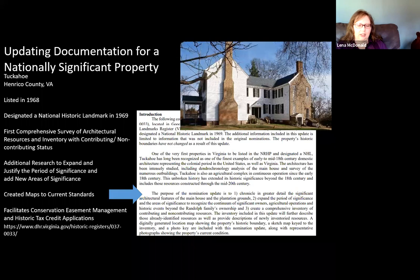So we did create maps to current standard, including one that shows the historic boundaries and one that shows all the contributing and non-contributing resources and another one that shows where the photos were taken. Because this is a large property. I think it's more than 100 acres. I can't remember offhand how big it is, but it's substantial. And it's been occupied since the colonial period. So it has a lot of stuff, both above ground and below ground that needed to be inventoried. Next slide.